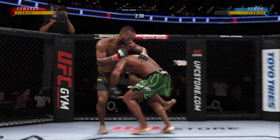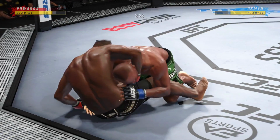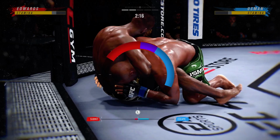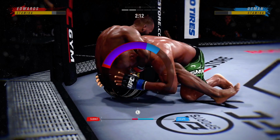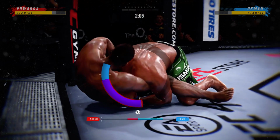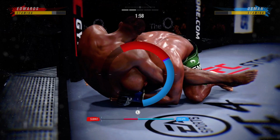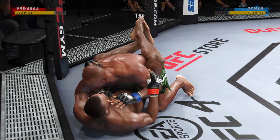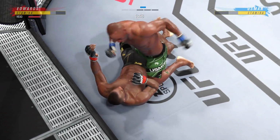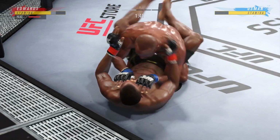Straight right hand now, just misses. Usman gets the takedown. Nice entry on that attempt. Looks like he might attempt the guillotine now. Watch guillotine. Nicely done. All right, he's very comfortable fighting off his back, DC. Now looks like he's trying to hip escape. Yeah, he's trying to hip escape or maybe look for a Kimura here.